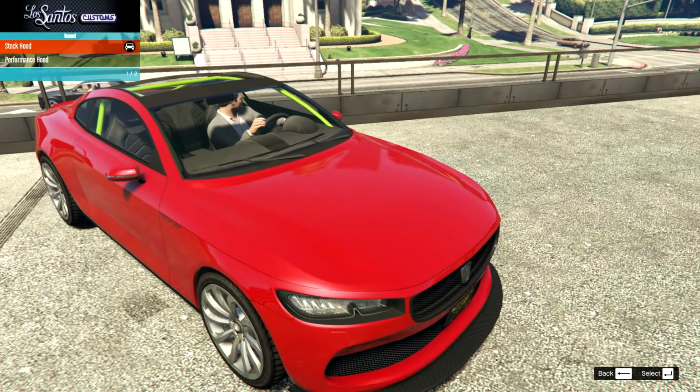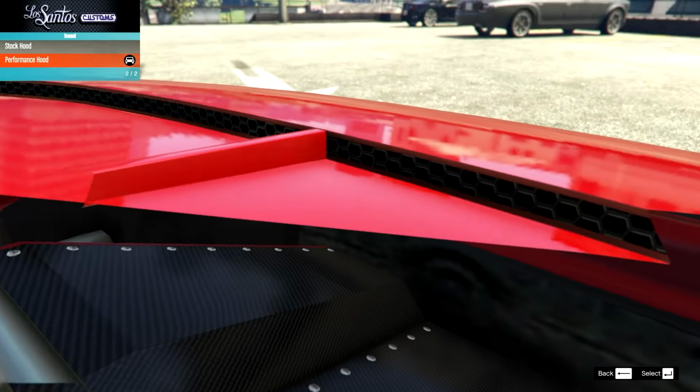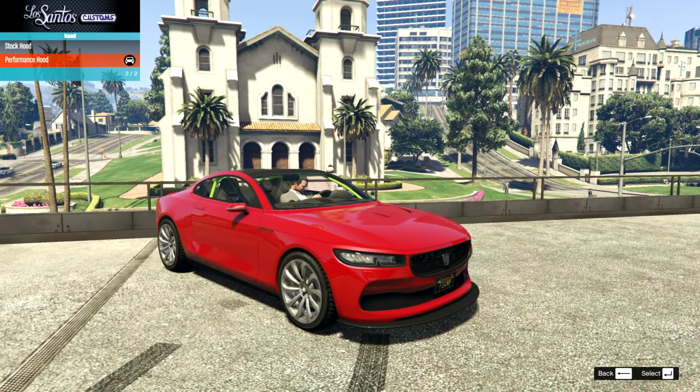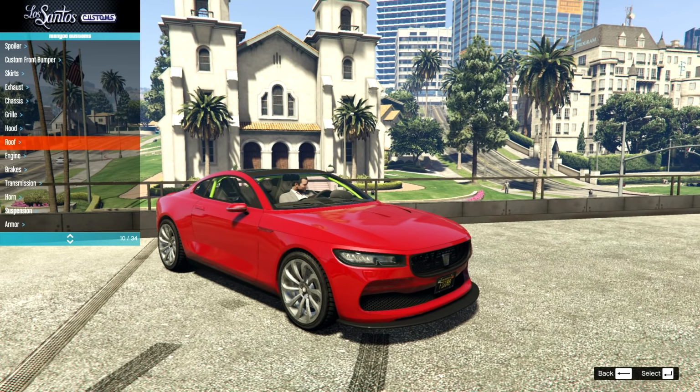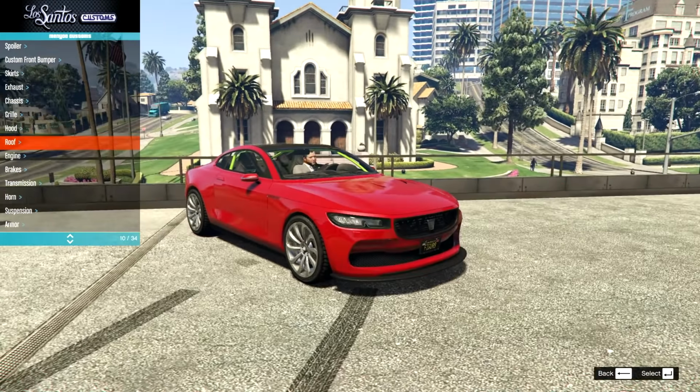Then on the bonnet, we have the performance bonnet, which just adds this tiny little thing here. This tiny little grille. I think we'll go for that. It does make it look like an up-spec model rather than something too crazy, although we might have to make these black so they blend in more.